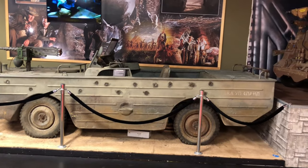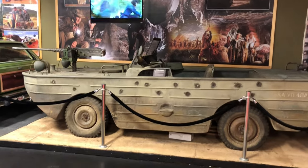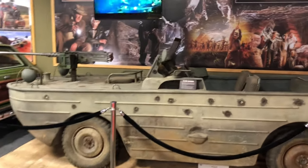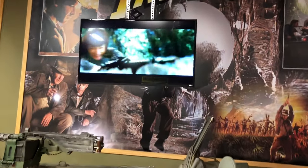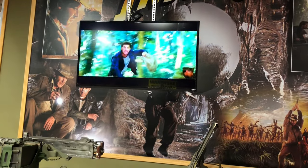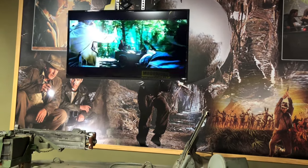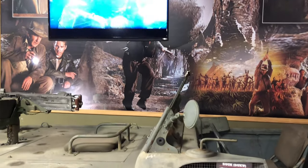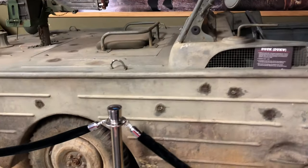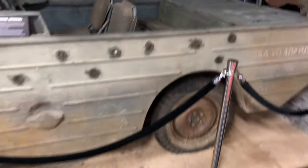All right, first up, we got a duck from Indiana Jones. Remember that part of the movie where they was doing the chase scene? And Indiana Jones jumping from vehicle to vehicle. Shelly Booth was in it. And they went over the edge, the cliff with one of these things. And they got one of them up in here. Let's take a good look at it.